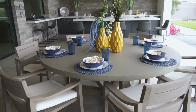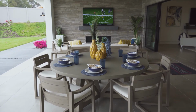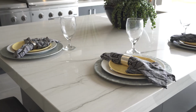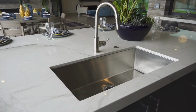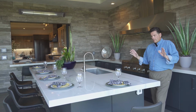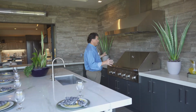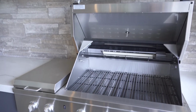So the outdoor dining area, this is a 6 foot round table that easily holds 8, could easily hold 10. It's got 8 chairs here. And then of course the outdoor kitchen. It's got a big island here. This is 5 feet by 10 feet. Big 3 foot wide stainless steel farmhouse sink. So lots of space to prep food, to serve drinks and wine and beer and whatever else you're having for all your friends and your buddies over. And it's got the back countertop, it's got the 52 inch cooktop and side burner with a 60 inch vent-a-hood.